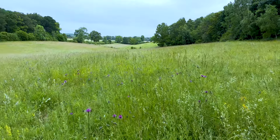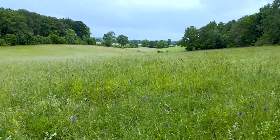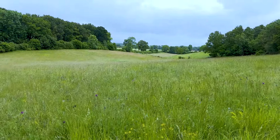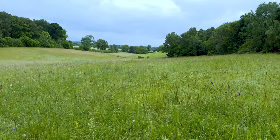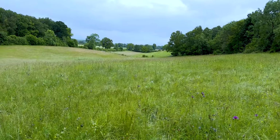Right, I've been around the top end of the field, which is usually where the common spotted are, and indeed they were, and very nice too. It's a case of going through the middle now and bumping into some decent pyramidal orchids, hopefully. Or even bee orchids, because there's always a few bee orchids that used to be here. Hopefully still are here.